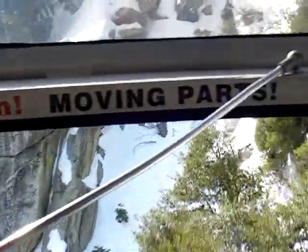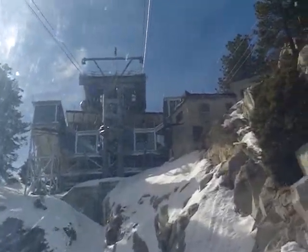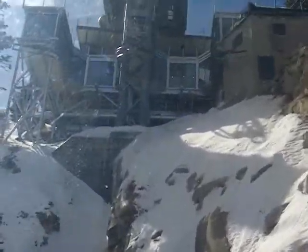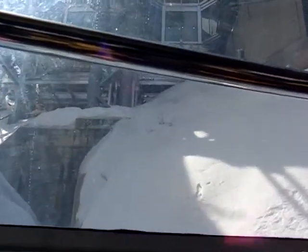Coming in for landing. We are coming into the mountain station at an elevation of 8,516 feet above sea level. 8,500. Continue to watch your balance. There will be a bump or two involved as we come to the docking area.